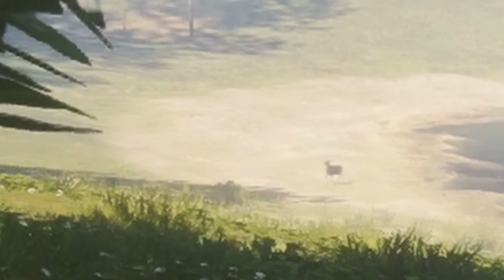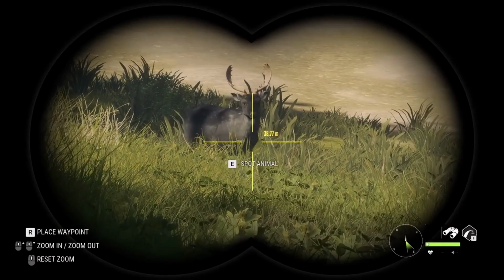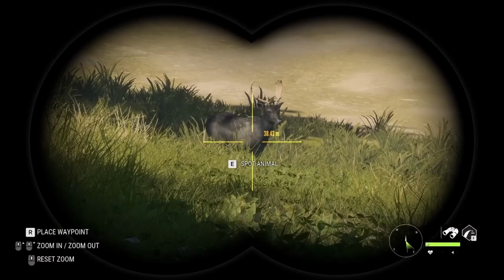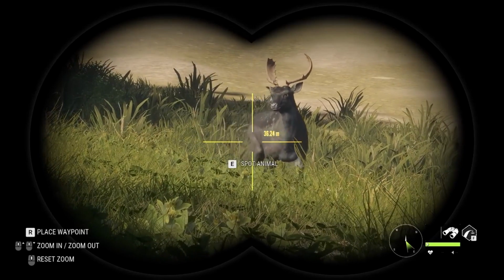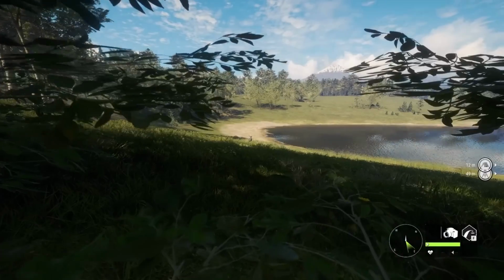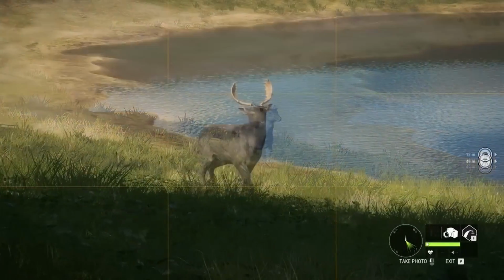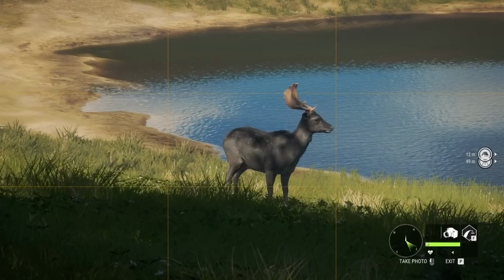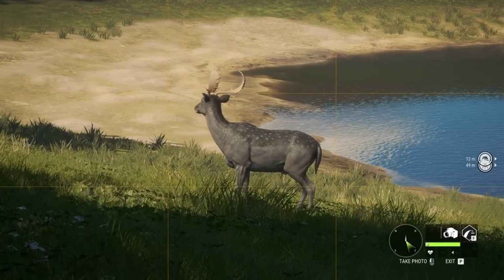He's coming in. About 40 meters out now. As we can appreciate here, he's not completely black, he's more like a dark gray. And this is just an ideal situation to take a few pictures with perfect lighting and everything. He looks amazing.